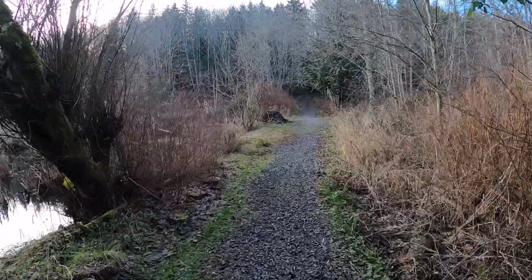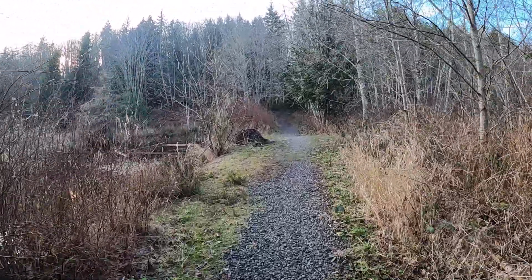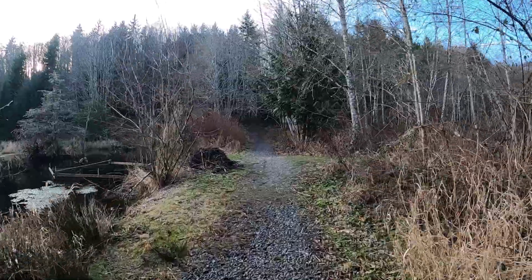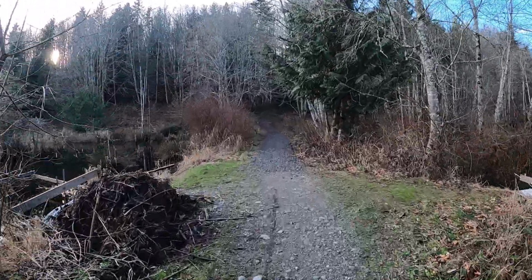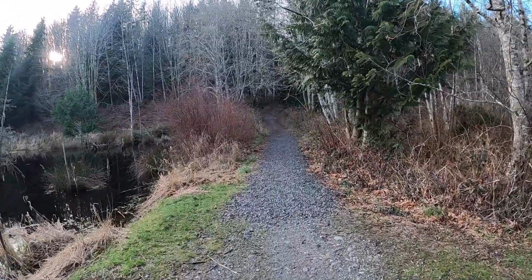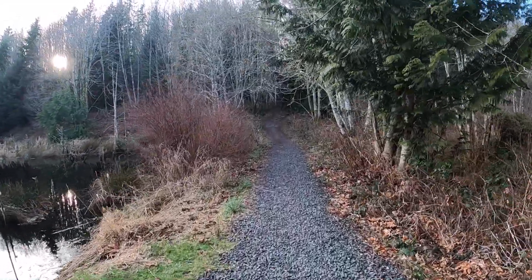So I think we're half a mile to 2/3 of a mile. We went the wrong way. Thought we were walking it for a long time.